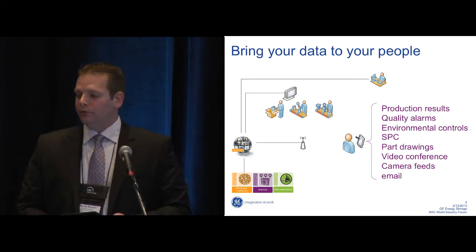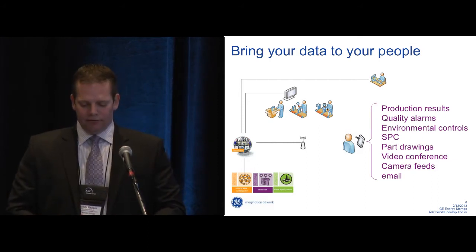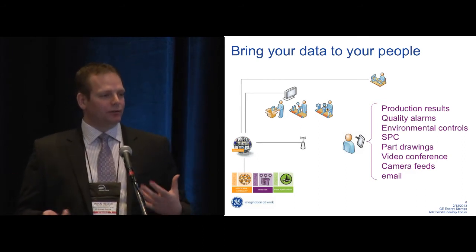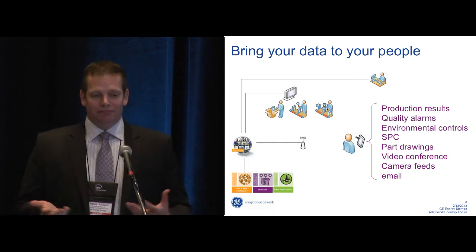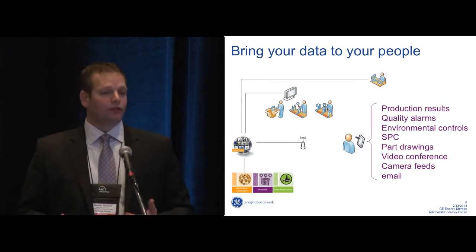In terms of why we chose the iPad, we looked at ruggedized devices and found we have air-conditioned environments at our factory. It's not a real harsh environment. They may break easier, but if you look at the price of ruggedized compared to the commercial devices, you could break a lot of commercial devices by the time you paid for the ruggedized. So we went with the commercial style.